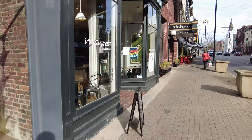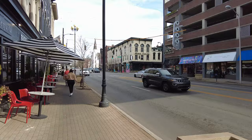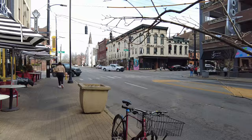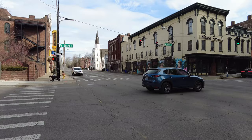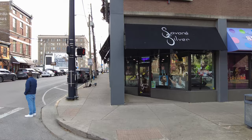This is a great salad restaurant. Have a taco and bourbon restaurant with a black sheep, and another Mexican restaurant that just went in with new murals too. So let's go check that out. Almost got hit by a car just now. Oh, the wind is picking up. All right, so we've got Mama Tequila.